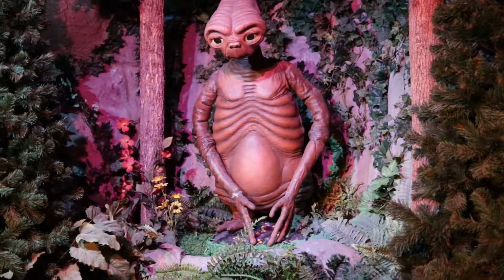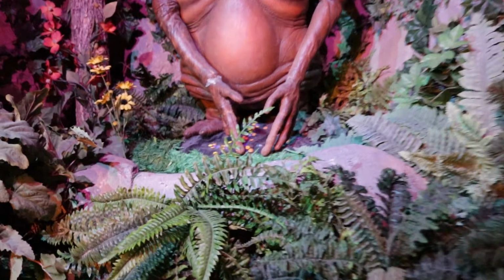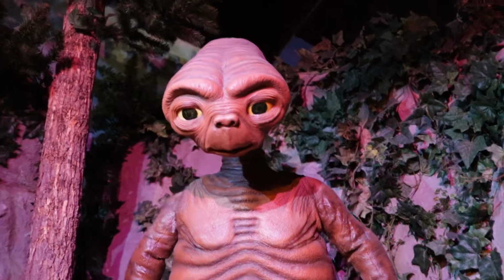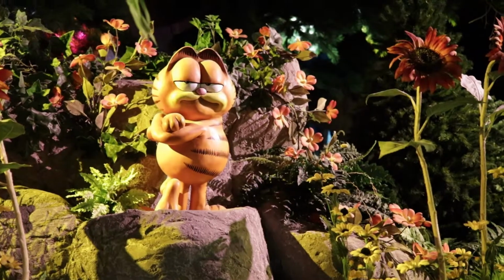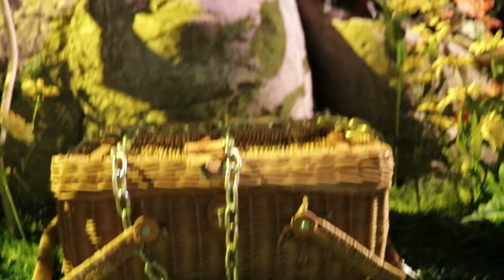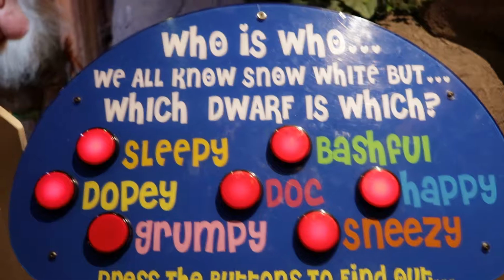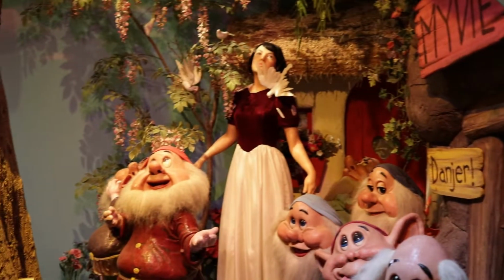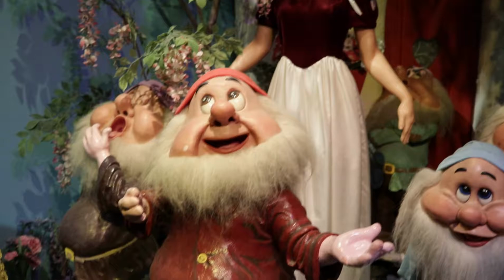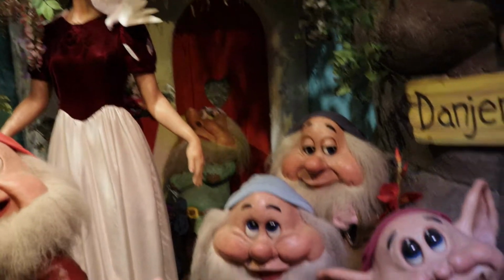You take it, Mama. Oh. That's a grumpy. You might want to speed through that way because of the Simpsons. Look at poor Robert Pattinson. Not Scarlet Witch.